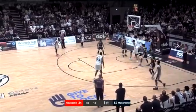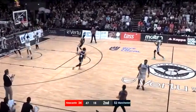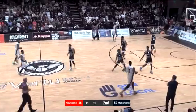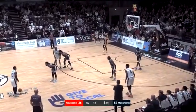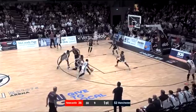McKnight over to Artisan, but a great steal by Corey Johnson. Good help defence from Corey Johnson. He finds Ubantu, lovely pass by Ubantu. Pearson flying in, lays it in for 2. Inside the last minute, Manchester leading 52-36. I'm going to run the clock down. Still quite a bit of difference between shot clock and game clock.